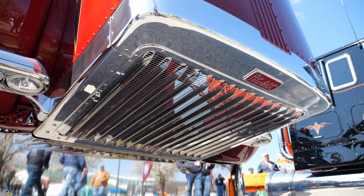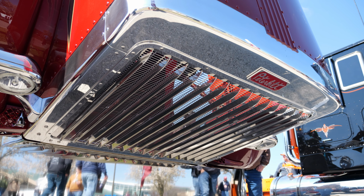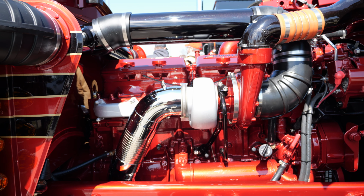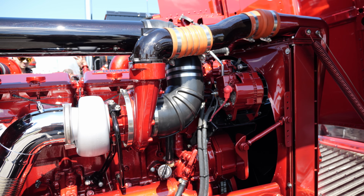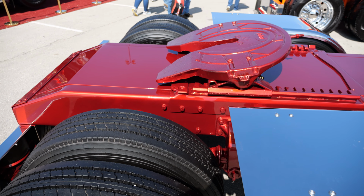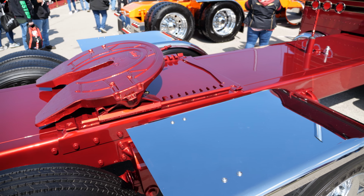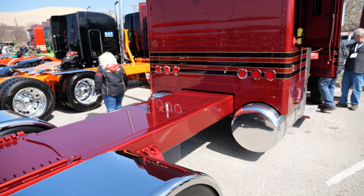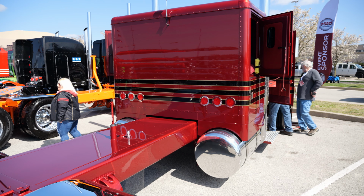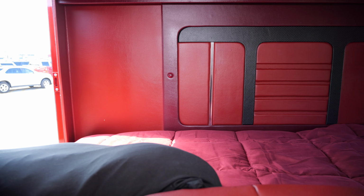It's a 72 359 extended hood. It's got a 3406 Cat motor, C, 18-speed tranny, 342 rears, 261-inch wheelbase. I found a 42-inch double eagle off the East Coast with a gentleman named Chris. I've kept him informed and sent him pictures, and it's like, oh, went to a good home.